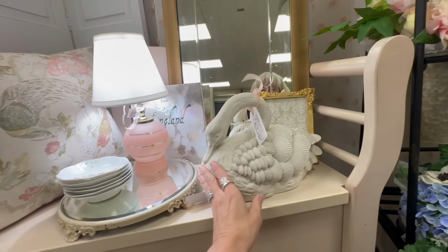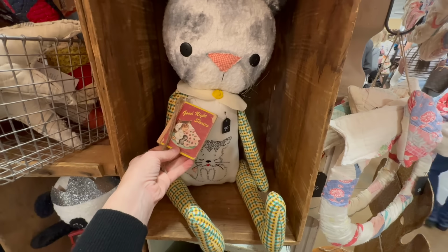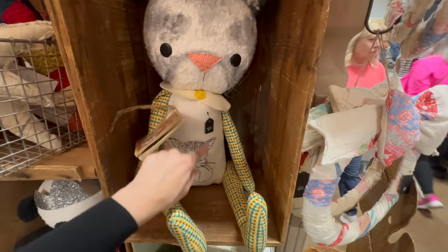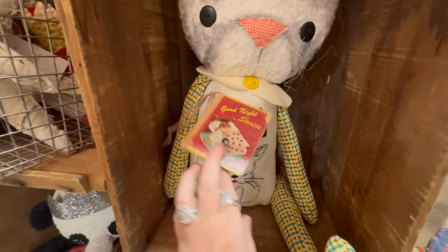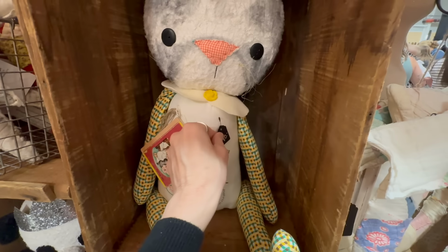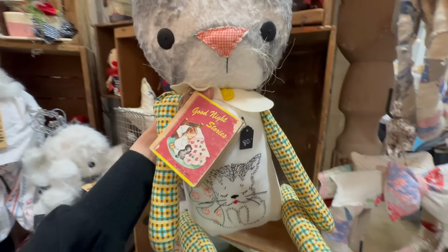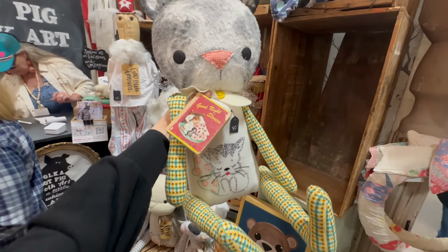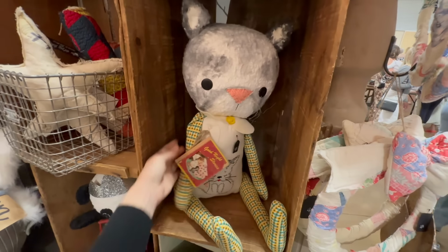$72, concrete swan. Okay, so now I'm getting the feeling these are legit handmade items because we've got a tea towel body. Do you see this? Tea towel body. That's pretty cool. Can you see that? Let's bring it out into the light. Wow. Let's find out more about this vendor.